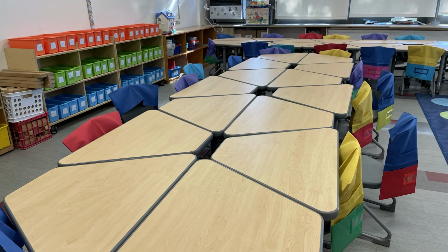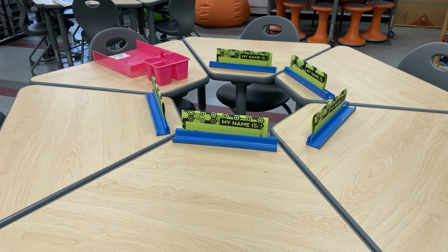So I really like the desks. They're very functional. We can put the tables together by 2s, 4s, we can rearrange them as we wish. So with walking in, it makes a big difference. Wobble stool is kind of fun to wobble on.